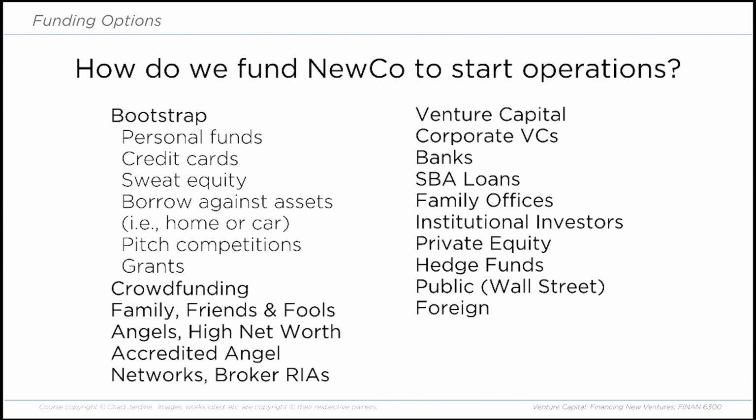There's also something called family offices. So family offices are money management arms who invest on behalf of wealthy families. They can be significant across the spectrum of investing. Institutional investors are companies or funds whose purpose is to invest. So technically VCs would qualify as institutional investors, but here we're typically looking at real estate investment trusts, pension plans, insurance companies, etc.